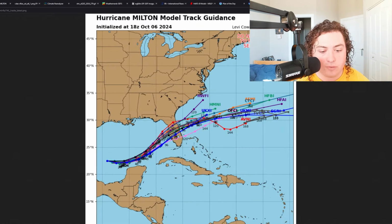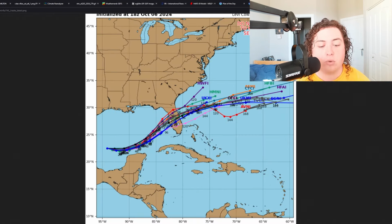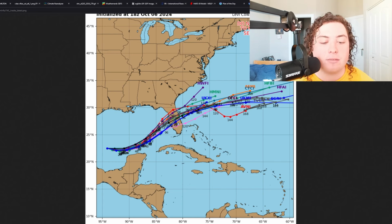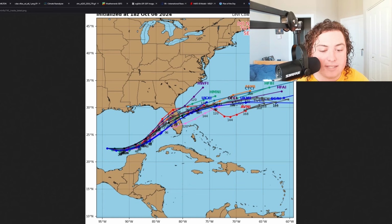Track models have also not been very good. They've shifted more to the north. Before, we were seeing a further and further southward shift, but now we're seeing a little bit of a northward shift, with some models having this heading back to Tampa Bay. The model consensus actually wants this to hit Tampa Bay head on right now, which would be some awful news. They have not received a major hurricane impact since 1921, and that's 103 years ago for those who can do the math. But yeah, that's not very good to look at.